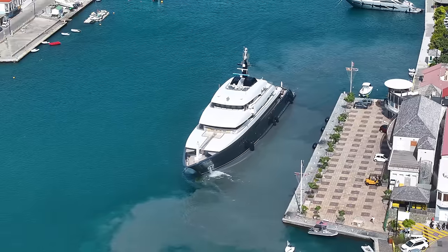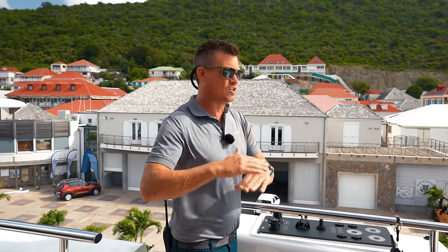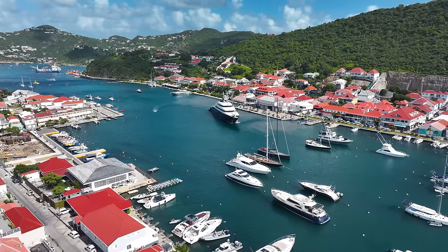We've got about 25 knots of wind basically right on our nose right now. So really not making it easy. Also just with the shallowness, a whole lot of suction's happening. So she's just coming ever so slowly. You know, it's a bit of a balancing game here.